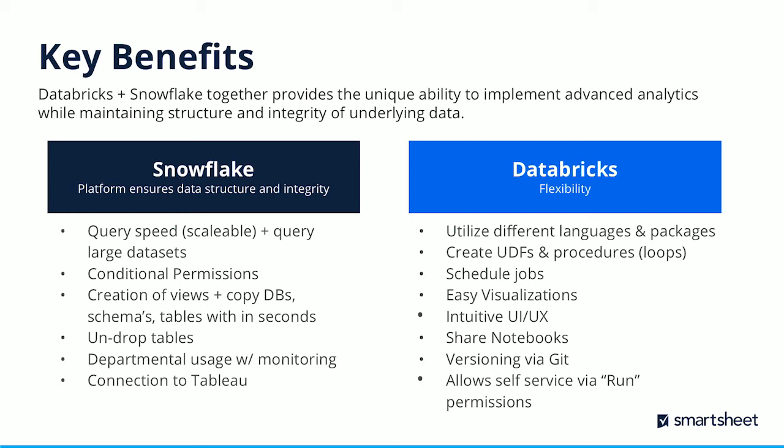There are other teams within Smartsheet that utilize Databricks, and I've never given people access to a product and gotten so few questions about how to use it. Share notebooks. Again, really helpful on the BI team. We share notebooks across each other to look at code, to collaborate on code, and be able to debug code. And looking at the same source is incredibly helpful. Versioning and Git, always a plus. And then lastly, allow self-service via run permissions. So I added that at the end because I've utilized that a lot in my work.